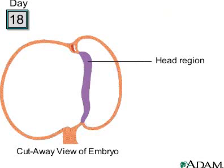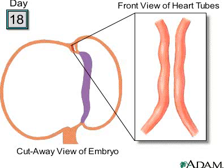There's the head region, and that red-colored area slightly above it contains two tubes that will form the embryo's heart. Here's what the tubes look like from a front view.